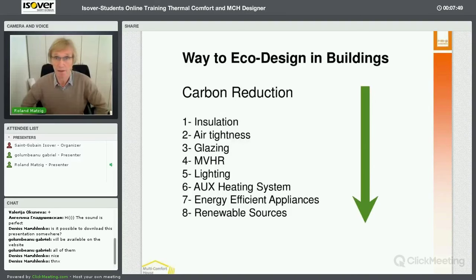The walls, the cellar, the floor, whatever, the whole envelope of the house, insulation. And the same is with the airtightness. Wherever you run the insulation, you want to have the house airtight. So the whole envelope of the house has to be airtight as much as possible. And then you focus on the glazing.